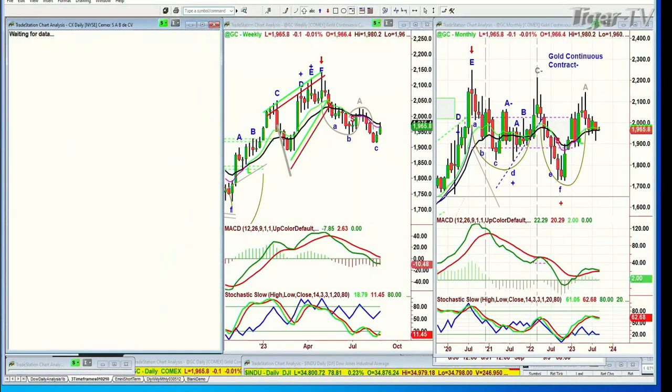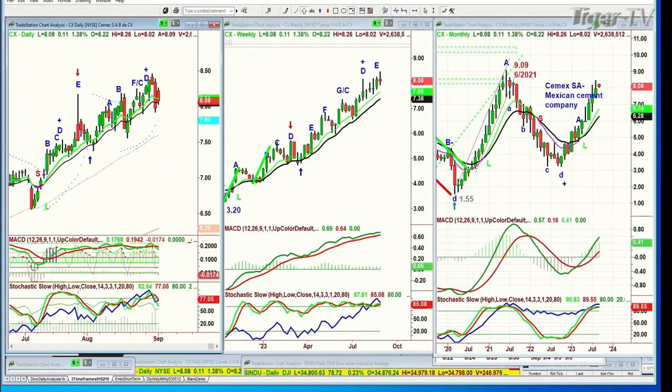CX is CEMEX. This is the Mexican cement company. It went to that peak D. Remember, peak D is where other things can happen. It can go to an E or even an F or G, but this is where other things can happen. You have to be careful. Look at that D, sharp pullback. I think this is, look at the Doji candle. This is telling me that September is going to be a tough month, I think. That's the way I'm looking.